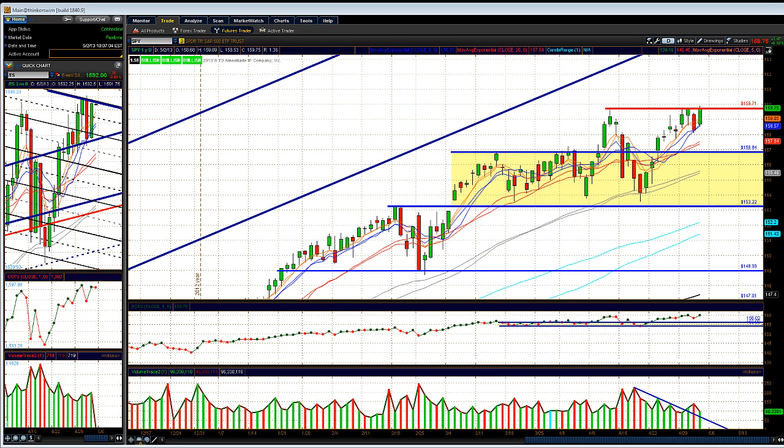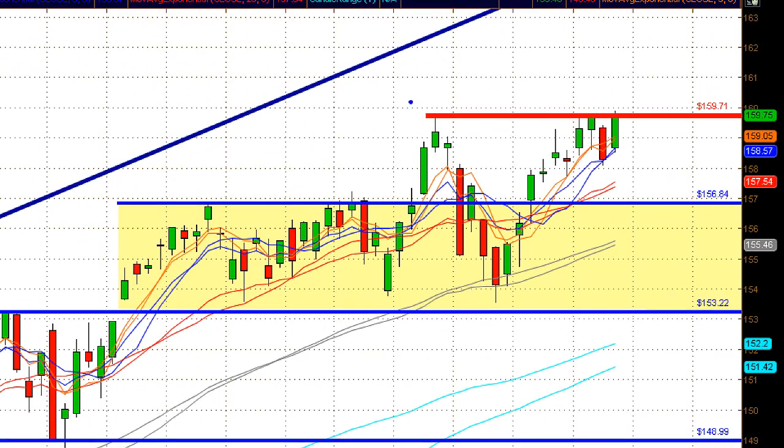Let's take a look at the SPY. We have the S&P 500 ETF here, which closed up $1.47, up 0.93%. We closed at 159.75, right near these highs. Again, remember, we have to break above and close above these highs to confirm that we want to push higher. So far, we're just bumping our head against this level right here.